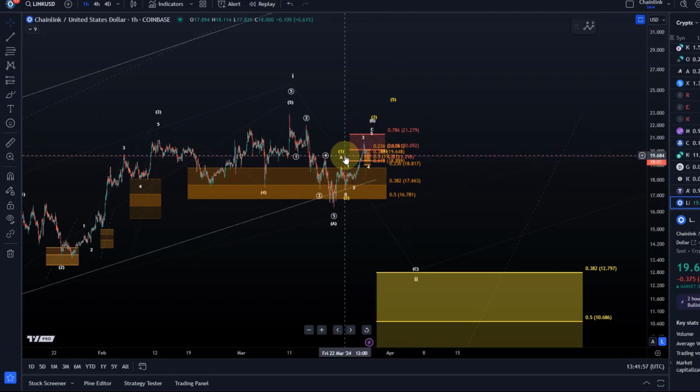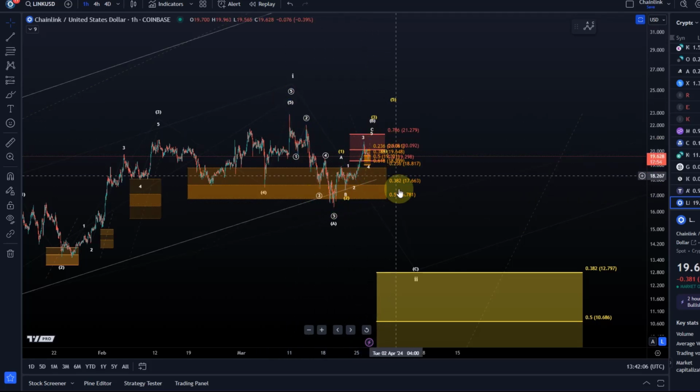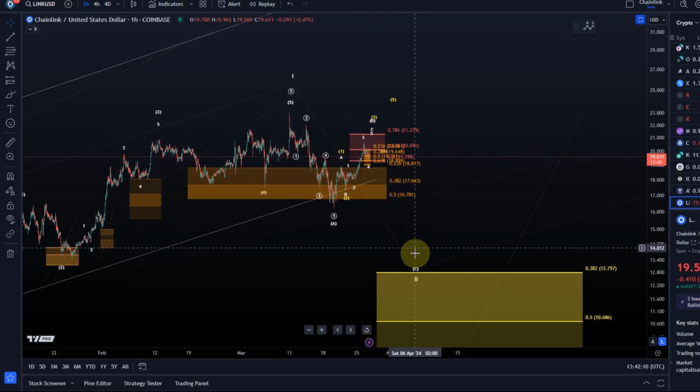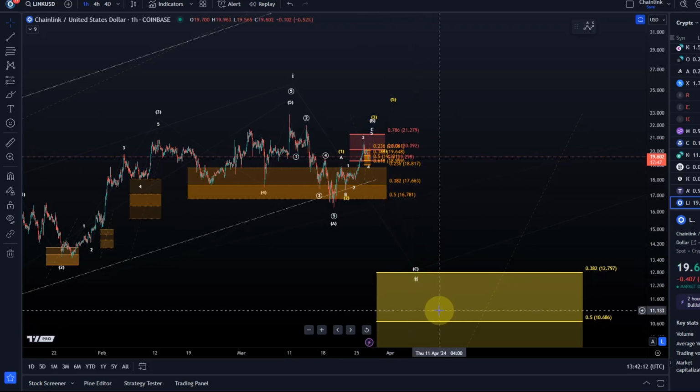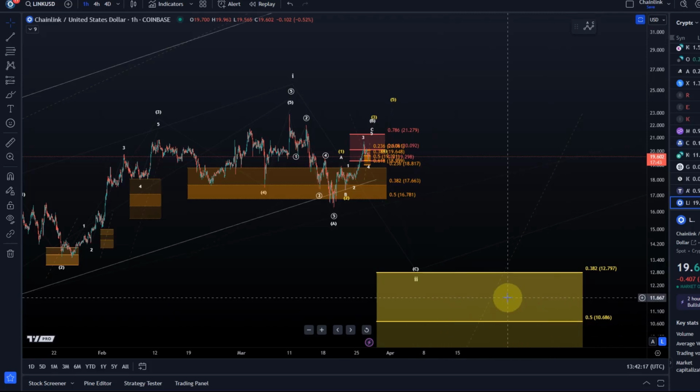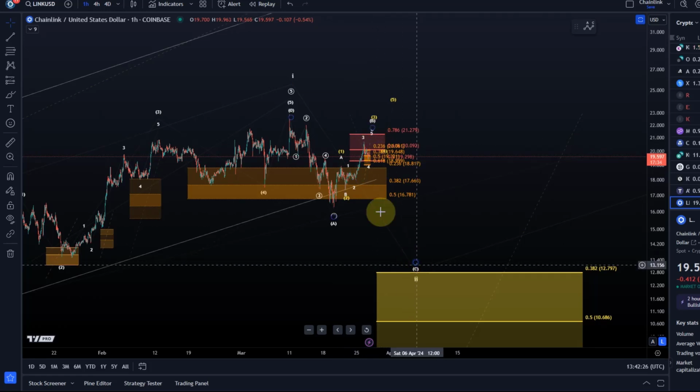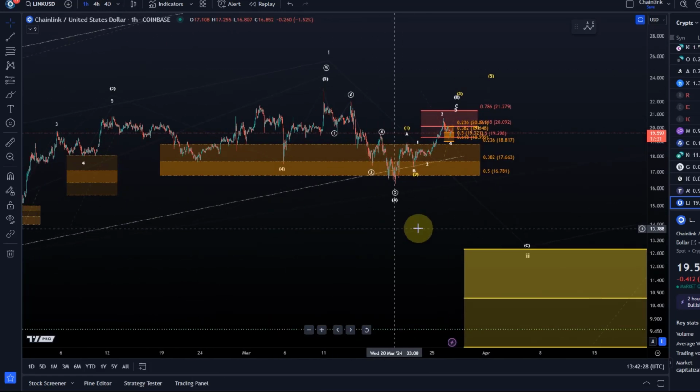The B wave rally is currently unfolding. That's in line with my assumption about Bitcoin, and we talk about that in a minute. That shows you that this pattern is likely not completed: A wave down, B wave up, and a C wave down to follow. And the yellow support zone should be clear. However, it obviously takes a break below the A wave low at $16.32 to fully confirm the onset of wave C.